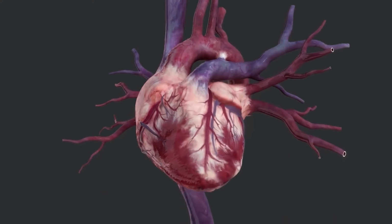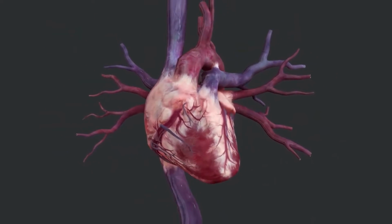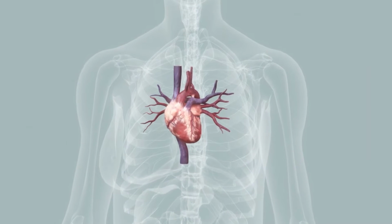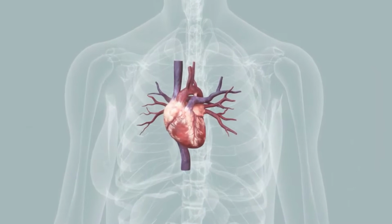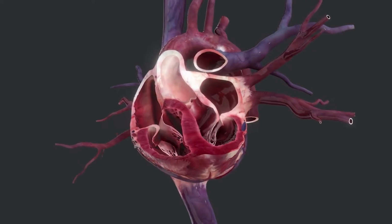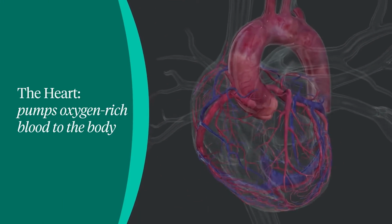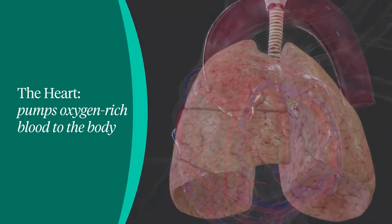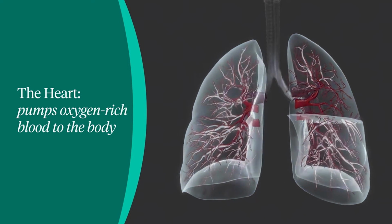The heart is the organ that sits at the center of the body's circulatory system. It is located in the center of the chest, behind the ribs, and just slightly to the left of the sternum. It is the only muscle in the body that never rests. The heart is responsible for pumping oxygen-rich blood out to the body and for delivering carbon dioxide in the blood to the lungs, where it can be exhaled.